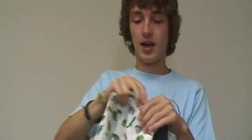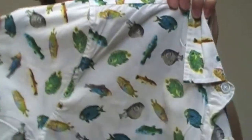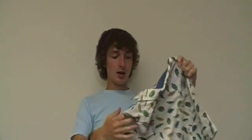See the tag there. And it has this fish pattern on it, which, like I said, is maybe a little tacky, but I liked it. It'll actually go with both those shorts, and it actually looks pretty good. By the way, I'll throw all this on for you at the end, just to show you how everything fits, in case you're wondering, and show you how it looks on me. But yeah, really nice quality, soft. I got this in a medium, and it fits great.